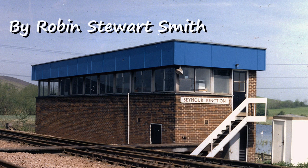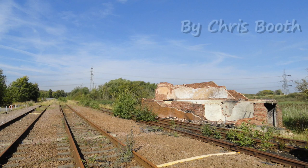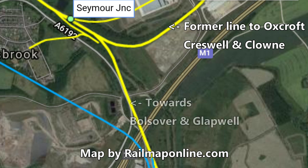And here is the signal box as it once was, opening in 1963 by the Eastern Region of the British Railways and closed in 2006 and contained no less than 95 levers. And now jumping forward to 2011, note that the rails are all rusted, the weeds are growing, the signal box is absolutely a state. The second yellow line that drifts off towards the top of the screen was the line towards Oxcroft, Creswell and Clown. And the line that heads off towards the bottom of the picture, goes underneath the M1, is the line that we are following today.